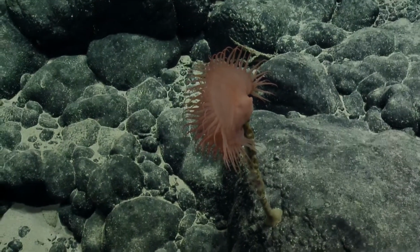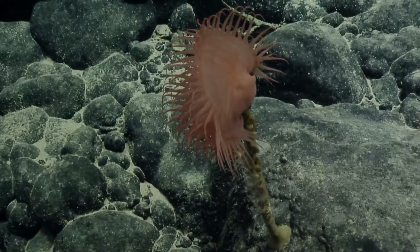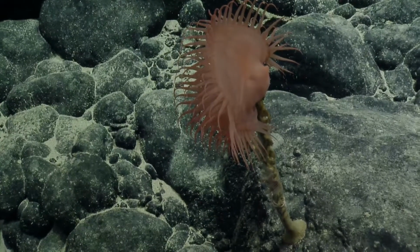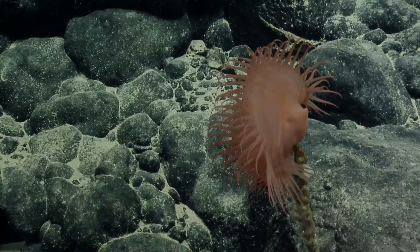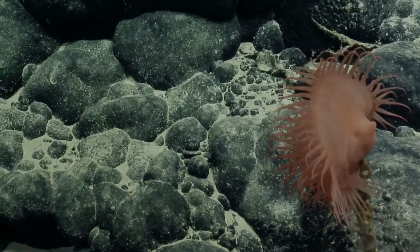Actinoscyphia, one of my favorite anemones. Yeah, that's beautiful. There's another question here.